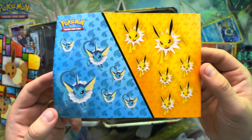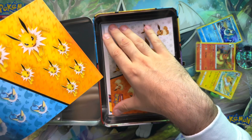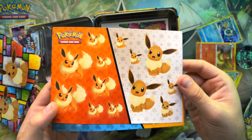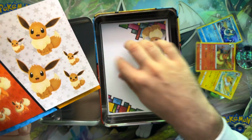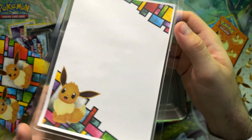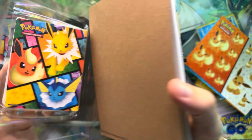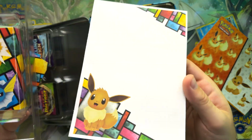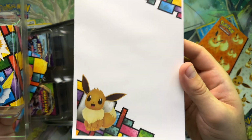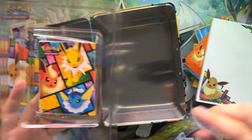Look at that. Vaporeon and Jolteon. The last one is Eevee and Flareon. Is this an Eevee notepad? I think this is an Eevee notepad, maybe. There's so much stuff in here. Yeah, this is an Eevee notepad. That's crazy. Look at that. All the way from 2022. An Eevee notepad. Why don't they have cool stuff like that in these chests anymore?